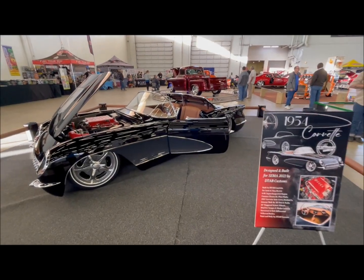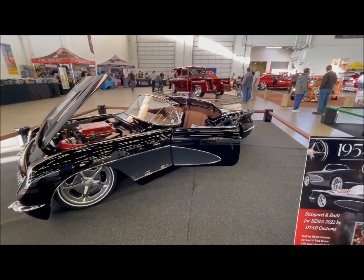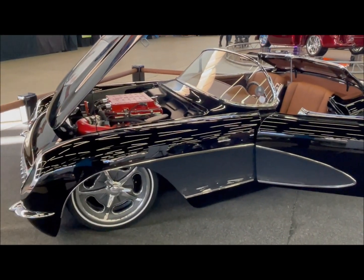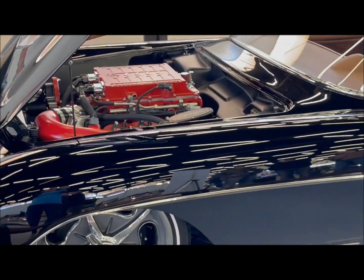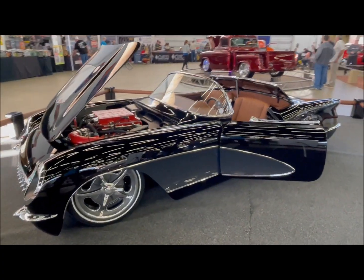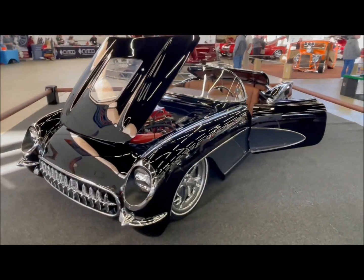This beauty is a 1954 DTAB Customs build. This is sporting a supercharged LS engine in a Fat Fabs custom chassis.